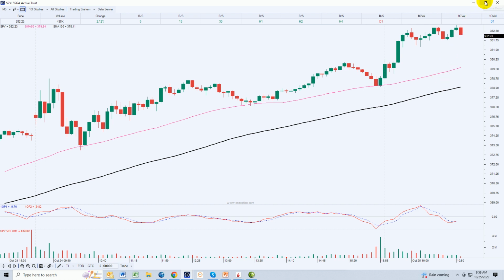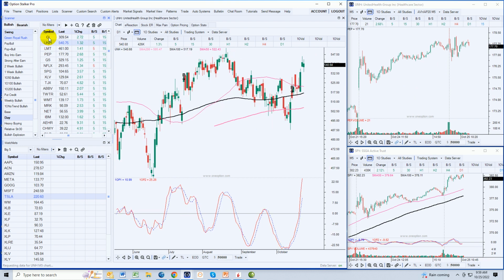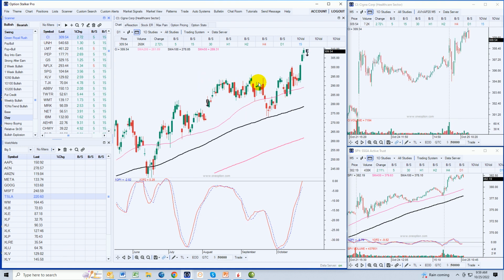So let's take a look at some stocks that are moving right now. I'm going to use a couple of searches that I like. My green royal flush search. You'll see the 5-minute chart updating here. As I click on these symbols, CI is a really nice chart. You can see that horizontal breakout to a new high, stacked long green candles.